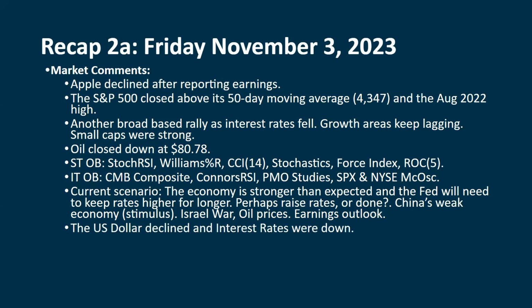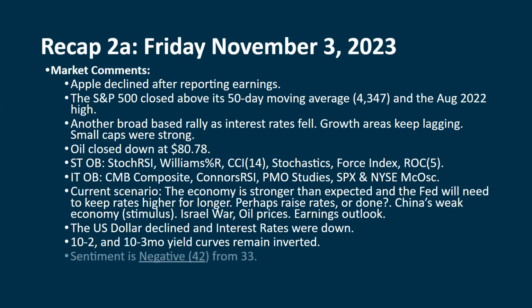The dollar was down and interest rates were down, and both of these gave support to stocks. I'm kind of shortening up our list now. I'll still keep an eye on the 10 to the 5 and the 30 to the 5, and if they go back to looking crazy, I'll talk about them again. We still have the 10 to the 2-year and the 10 to the 3-month, which remain inverted.